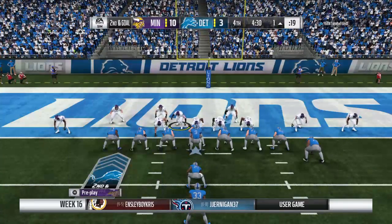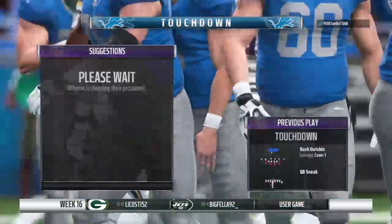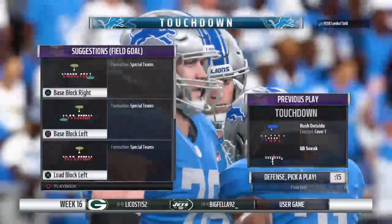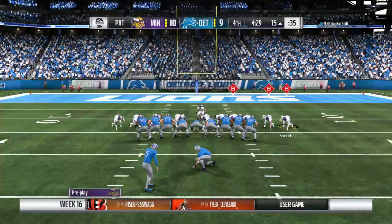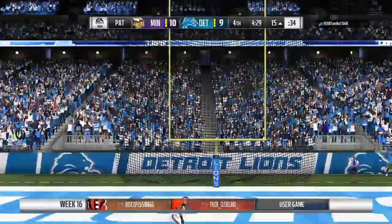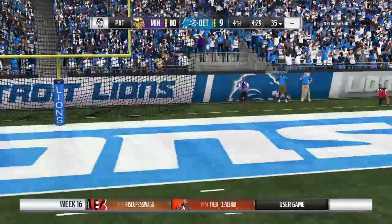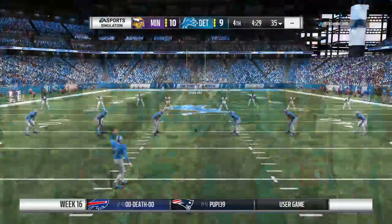They come out here in the eye. On the sneak, it's Stafford, and he's going to take it in for a Lion touchdown. Matthew Stafford taking it in. And the Lions are an extra point away from tying this thing up. And he missed it. No good. And they'll remain down by a point.